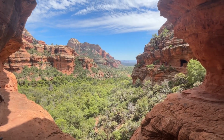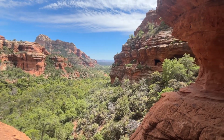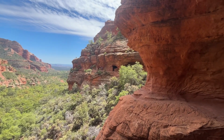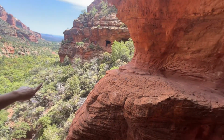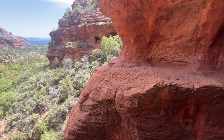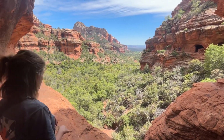From this side, you can actually see the ruins. This is the Sinagua, am I saying it right? Sinagua ruins. You can actually walk over there using this ledge that's across here. So we're going to do that, but I'm probably not going to film that because it won't be safe. But we'll take you over there in a bit.